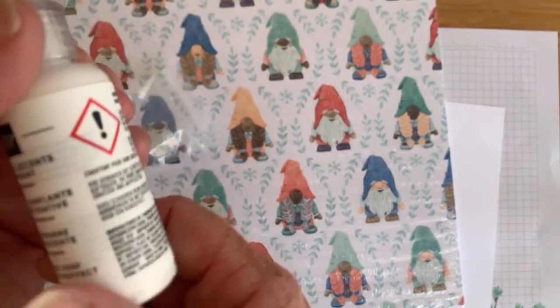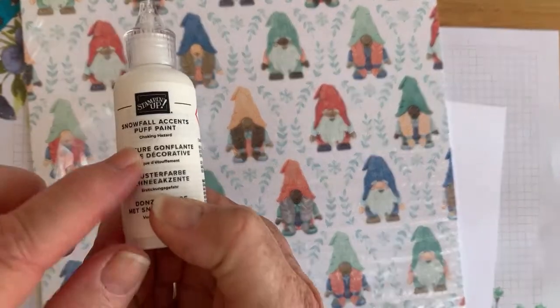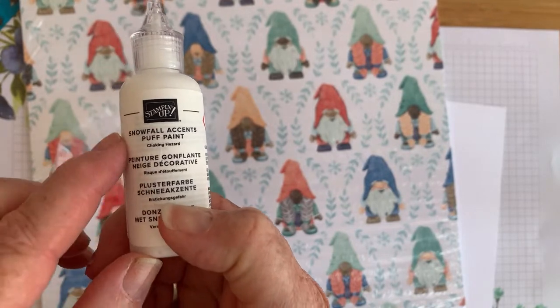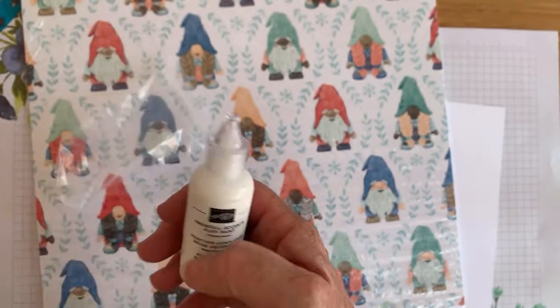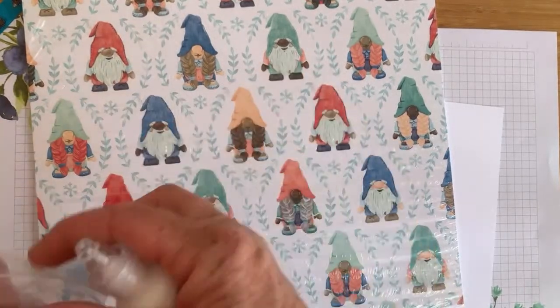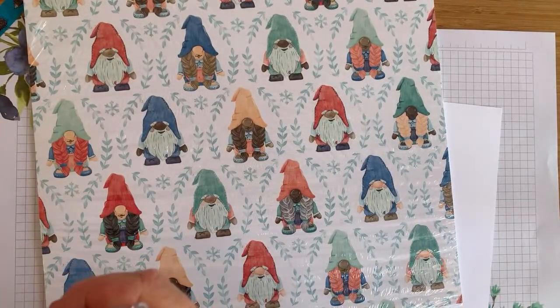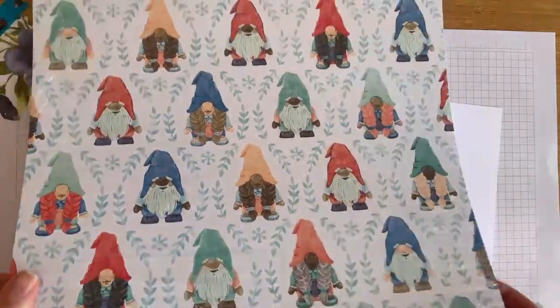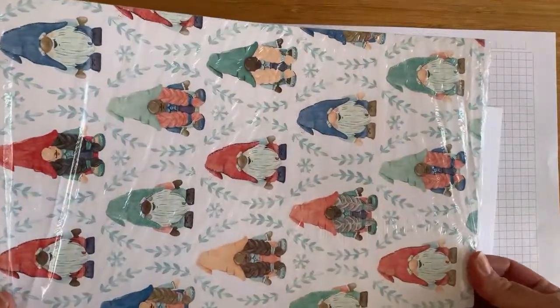But anyway, this puffs up when it's dried with a heat tool, so you can make little snowballs and puffy white accents on your projects. I'm not going to play with it today. I've not played with it yet, but I shall do. It's not Christmas today. Today it's hot and summery. But that's part of the suite. And I'll quickly show you the papers. And I'm not using these today either.